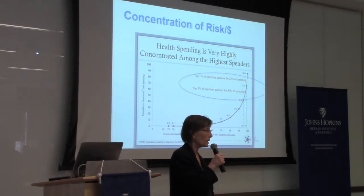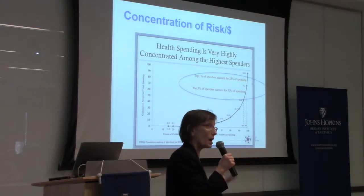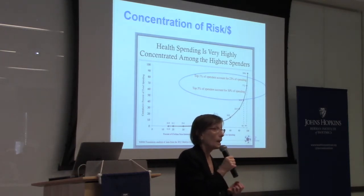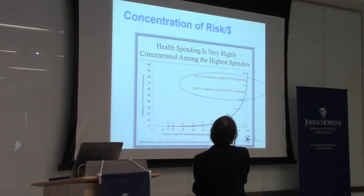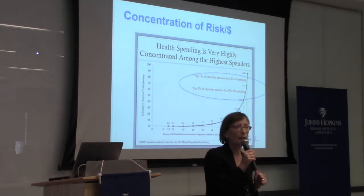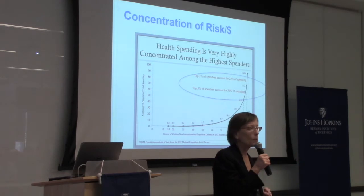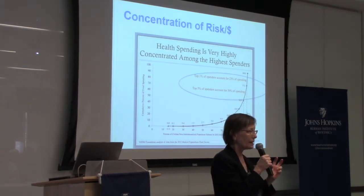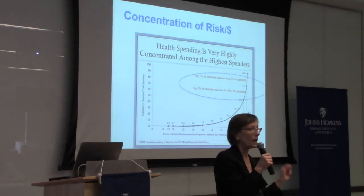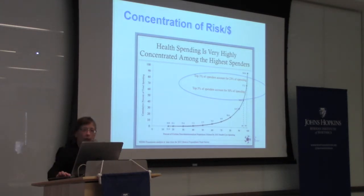Which is no surprise, right? Healthy people don't cost much because they're healthy, so they don't need care. Sick, complicated people cost a lot because that's why we have a healthcare system, to take care of sick, complicated people. However, the implications of this concentration of healthcare spending on a few people has not reached the policy consciousness, I would say. So we don't have healthcare policy that recognizes that the sickest, most complex people have very different needs than the other 90 to 95% of patients. And that's what I'll be trying to demonstrate to you today.